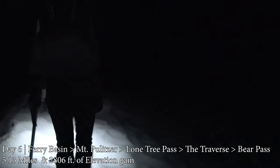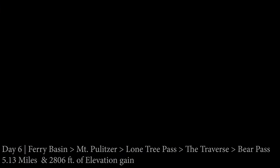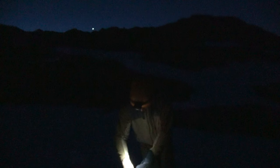We're gonna be the only headlamps around. We just got past the chute here in the basin I was filming last evening. Take photos. You're safe nowhere from the bear.